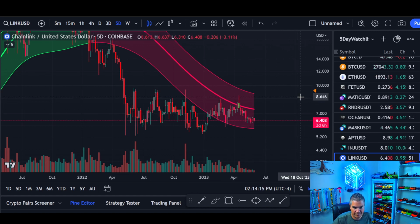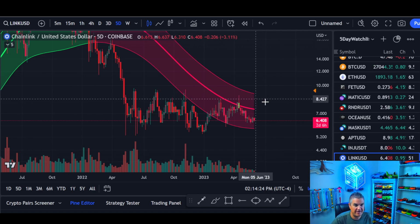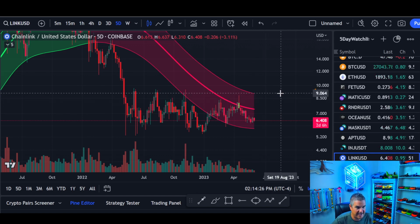So you can use that on any coin, anything on TradingView. That comes in handy so you don't have to just stare at charts, right? Set price levels. It'll alert you on your phone, on your email, whatever you want it to do. You can change that. And then you can wake up and start to smell the coffee.